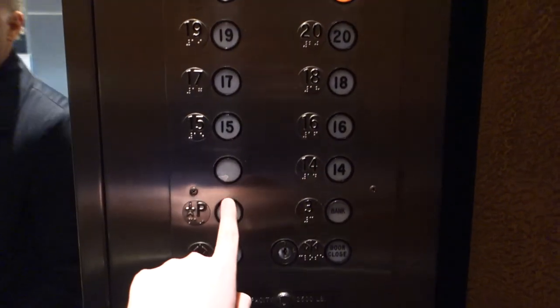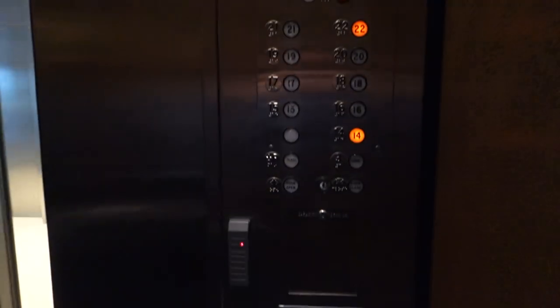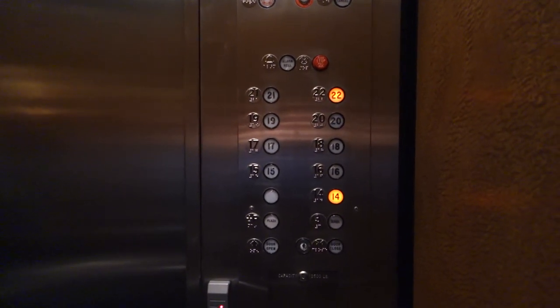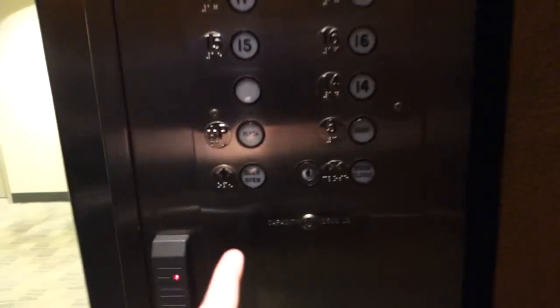What floor are you going to? 14. Thank you. Wow. Where are you going? Oh, I'm just taking a ride on these amazing elevators. They're vintage. Oh, for like a project? Yeah. I'm just doing a video of them. Well, have a nice day. You too.